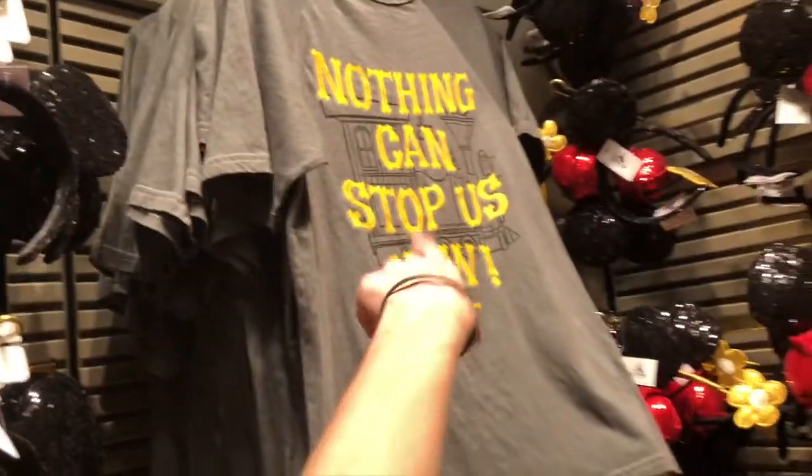Oh, they have this Nothing Can Stop Us Now. That's the song, and it's very catchy. It's probably gonna be stuck in my head for weeks. Conductor hats. I got these little wind-up train toys. So yeah, pretty cool.